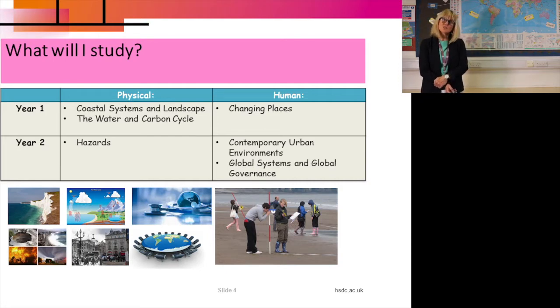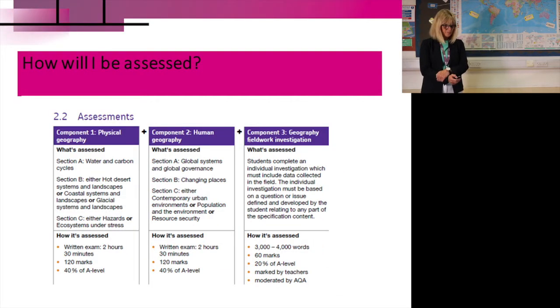Leading on to the second year, we then focus on hazards with a large emphasis on wildfires. It's a new topic, wildfires, and certainly in the news this year, we've had lots to update us on with that. On the human side, we look at contemporary urban environments and the issues that presents, both socially, economically and environmentally. And then we go on to look at global systems and governance. Again, very topical with all that's going on with Brexit at the moment.